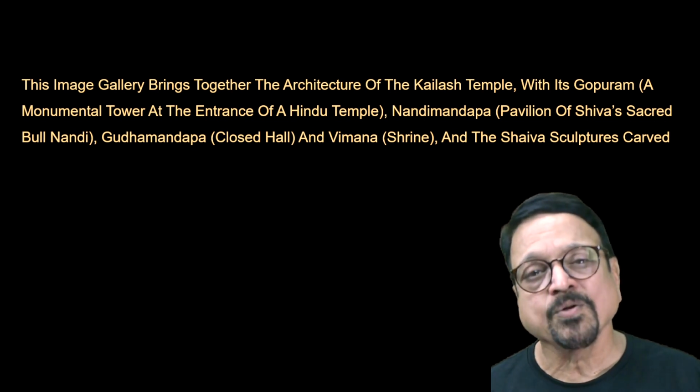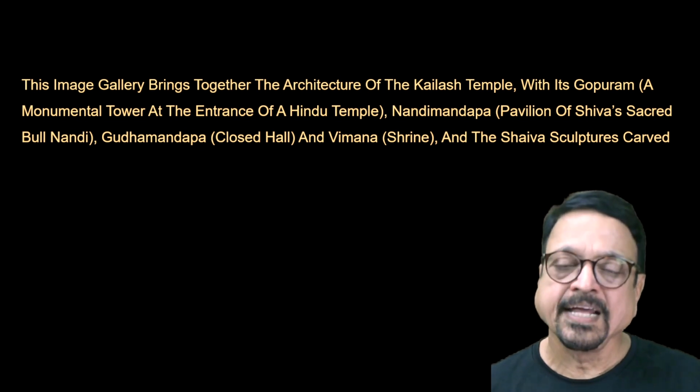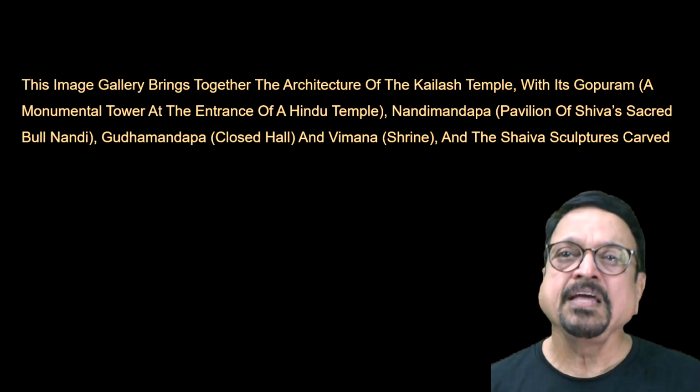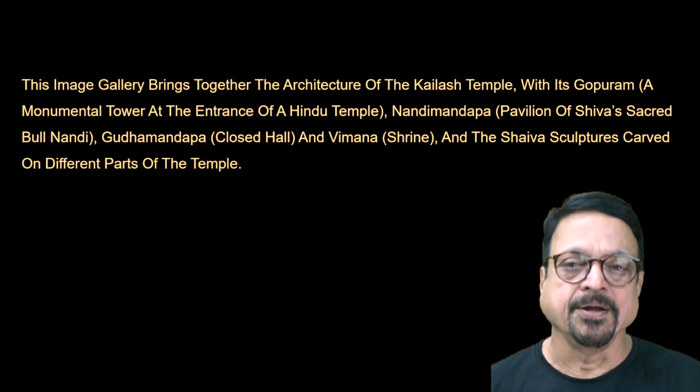There is also the Guda Mandapam, that is the closed hall. Nandi Mandapam may or may not be an open hall. It may be open air. Nandi may be sitting in open air, or he may be in a Mandapam. Then there will be the Vimana, and Shiva's sculptures are carved on different parts of the temple.